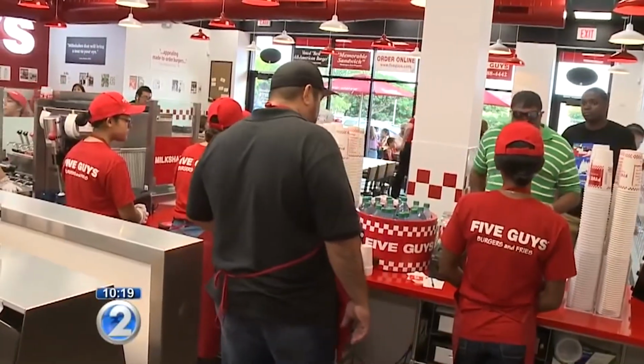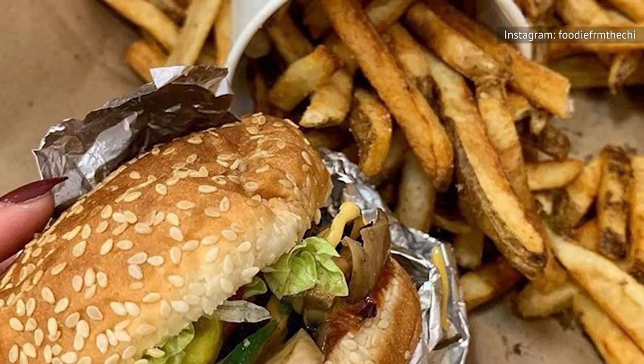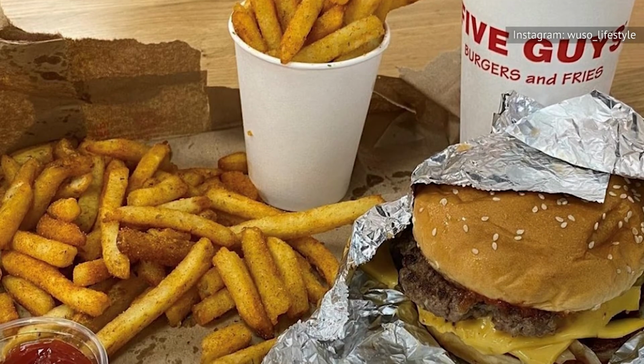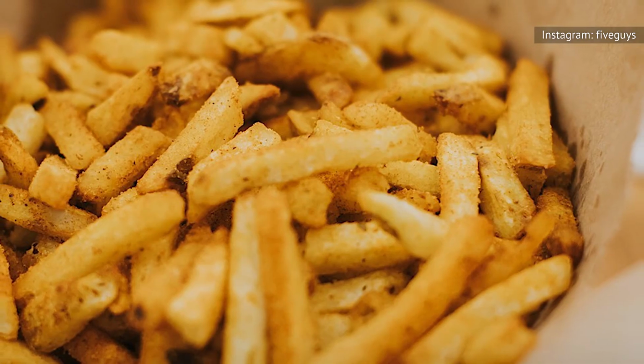Given how much effort Five Guys puts into making its fries, it's no wonder the potatoes are widely considered the pinnacle of fast food fries. A 2019 survey of more than 3,000 consumers revealed that among people who had eaten at Five Guys within the last 6 months, 44% said that the chain had the best fries, per Business Insider.